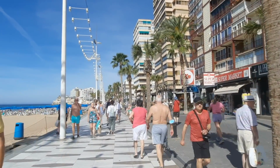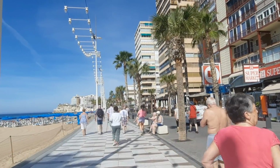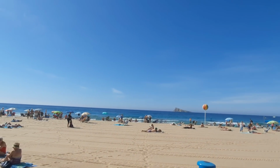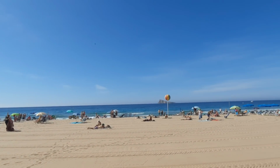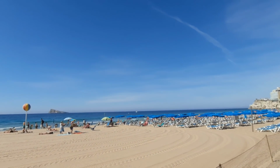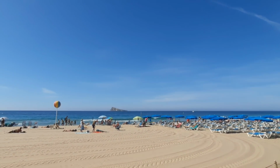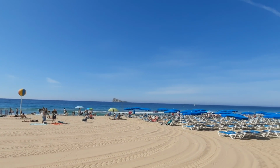Here you can actually see way more people right now. And this beach area is way more crowded than the previous one. That's what I told you. It depends if there are many hotels. If it's more of a touristic area, there are a lot of bars around, touristic apartments. So people tend to choose specific areas on the Levante Beach where to go. Not all of them are crowded.